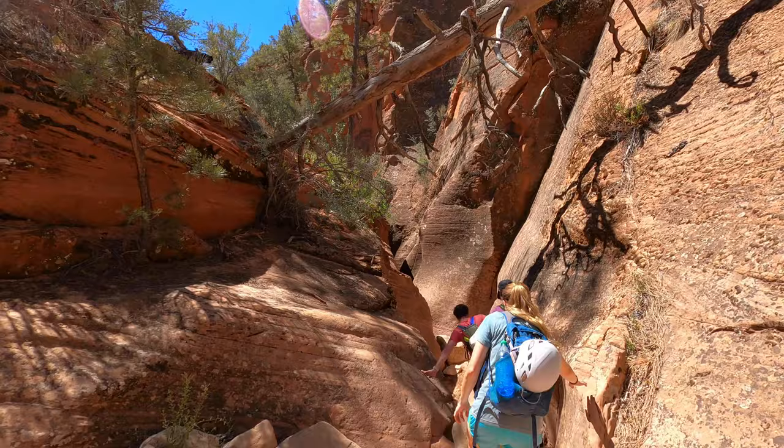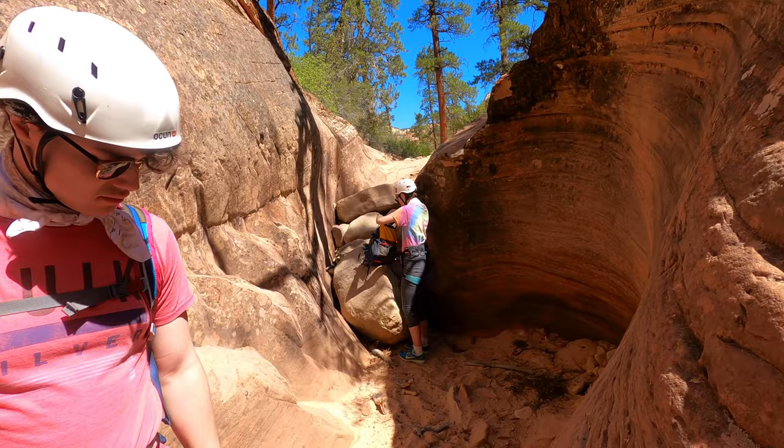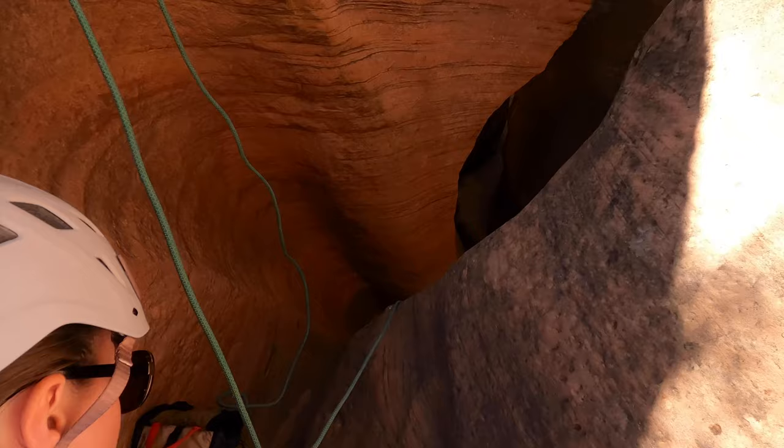Our first set of narrows here in West Fork. So after entering the narrows here, you have a rappel just right there, maybe about 20 feet down, but nothing too bad.